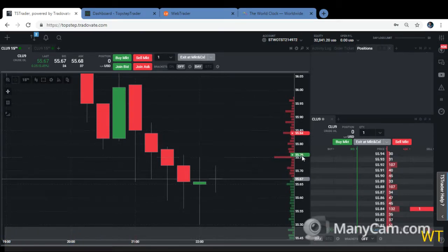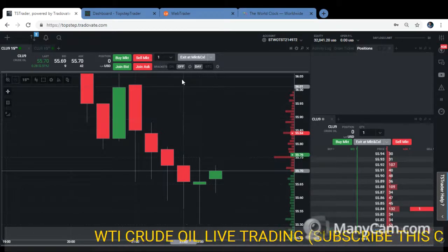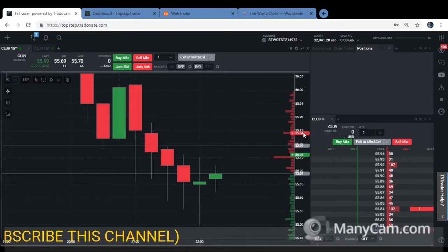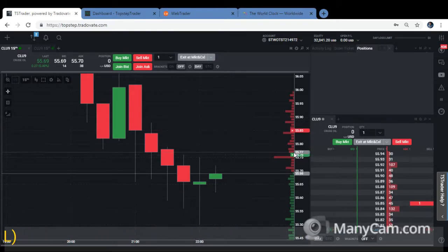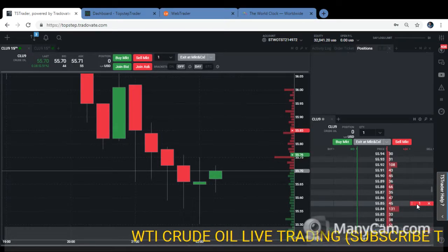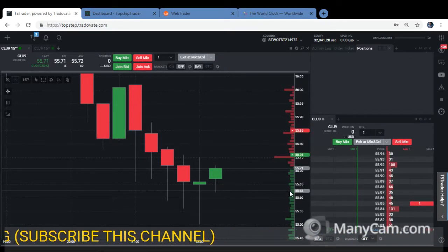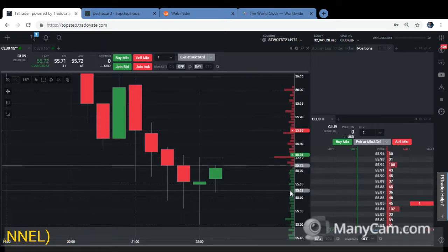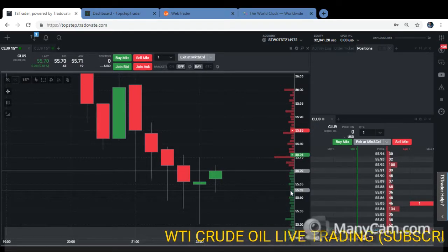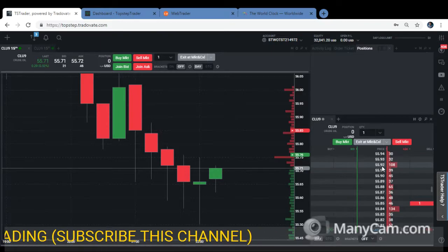If I enter with one lot, it should be around 80 US dollars, or maybe you can choose two lots. So let's increase it to 85. Yeah, I will exit at 55.85, so it should be around $90. It was a quick one. Oh, that's also quite an interesting price level at 55.92.